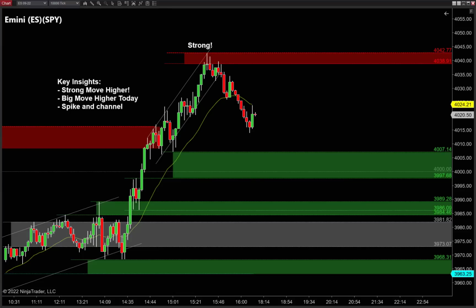Now, as we go higher, watch that retest, watch for that two-try failure off the high, or again, watch for those breakouts as we go higher here as well. Should be a pretty active day tomorrow in the trade room on the S&P and, of course, the NASDAQ.